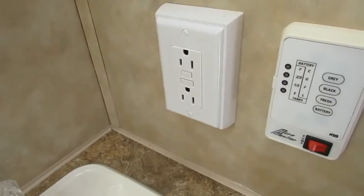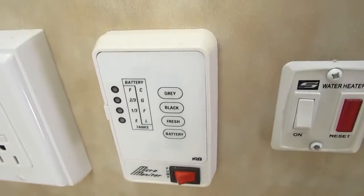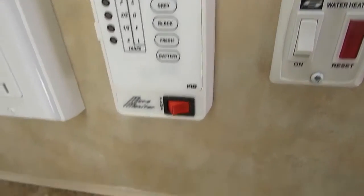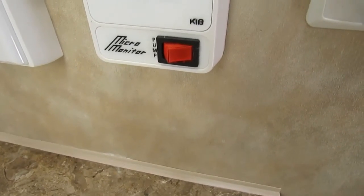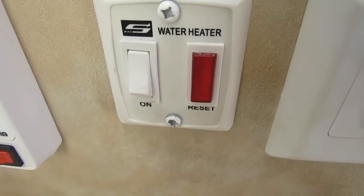GFI plug, just like in your bathroom at home probably. It's going to be for your monitor panel. It'll tell you all your levels, and that's going to be where you turn on your water pump if you're dry camping or do not have city water hooked up. And this will be for the water heater.